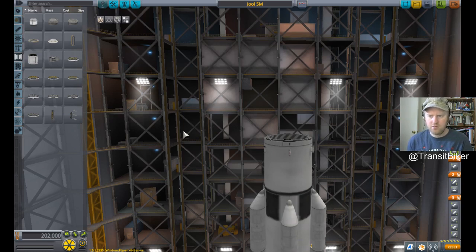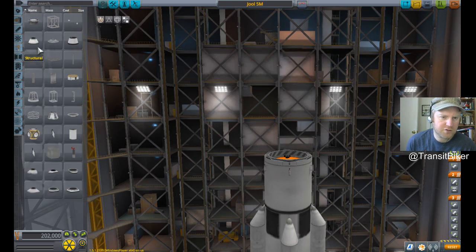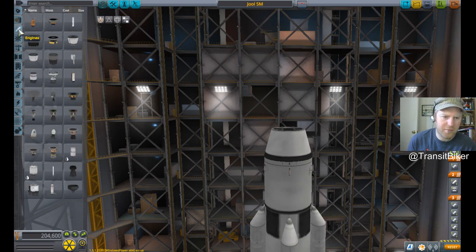Right, so now we go to what's a translunar injection orbit type stage. Okay, so we're going to go into structural. We're going to do this kind of thing, and then we're going to make a transition to a smaller engine, J something kind of, I don't remember exactly.